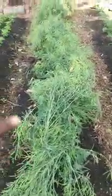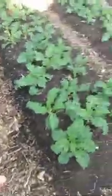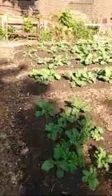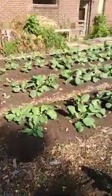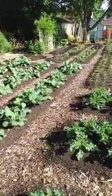Here we have some kale that's going into seed from last year. Some more rows of kale I planted this year. The sun is just out bright this morning. We have our collard greens here. A lot has grown since last week.